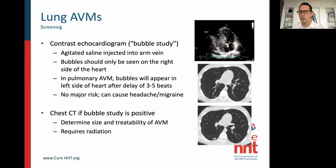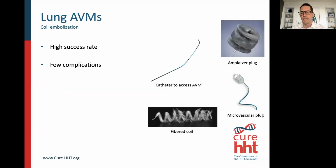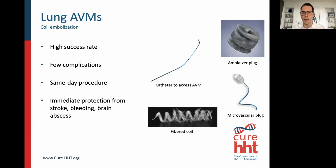And I treat a lot of those with a minimally invasive procedure. We go in with a tiny catheter and block it off. I won't go into that in detail. This is the subject of a whole other lecture, but it's a very safe procedure where we can take care of these with an outpatient procedure, placing coils or plugs into that abnormal vessel and immediately protecting you from the problems from stroke and bleeding and brain abscess. We actually see the oxygen level go up on the table as we're blocking off the AVM. They'll go from 90% to 95 or 99% just as we're blocking it off. So it's really immediate improvement.